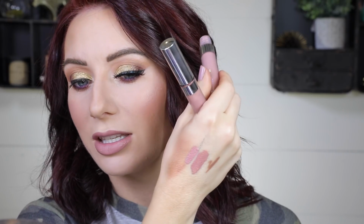And then I topped kind of just more in the center with the satin. This one is Littlesticious. And they're very, very similar, but Littlesticious is just a tad bit lighter. So that is what's on my lips. And I really love Colourpop, it's some of my favorite lip products. I'm struggling today.